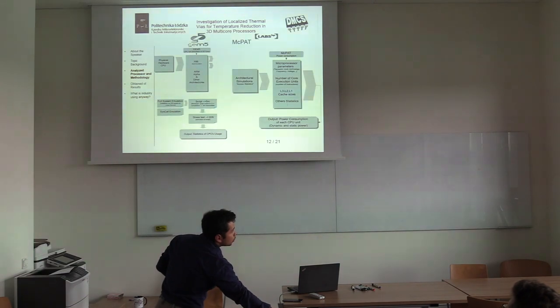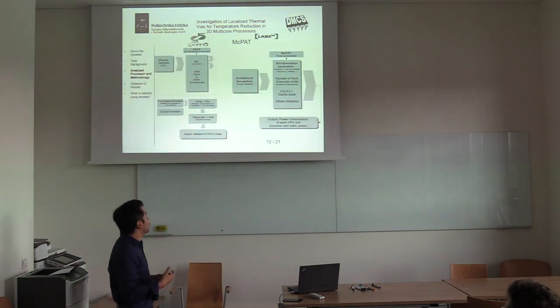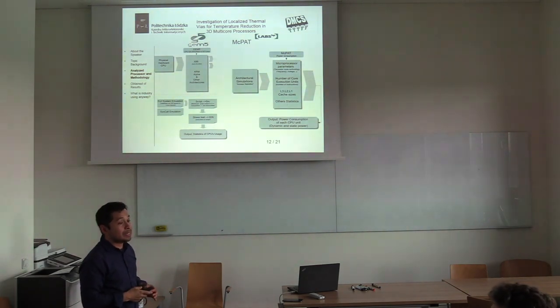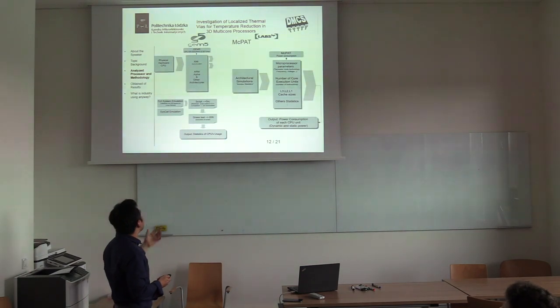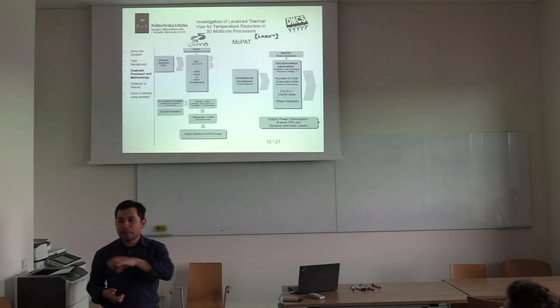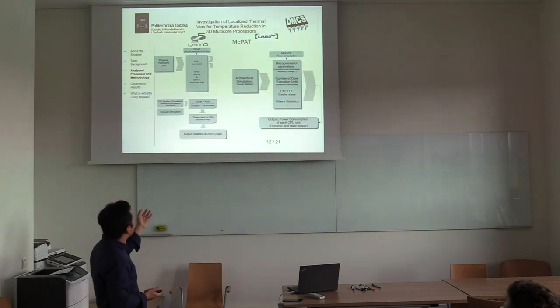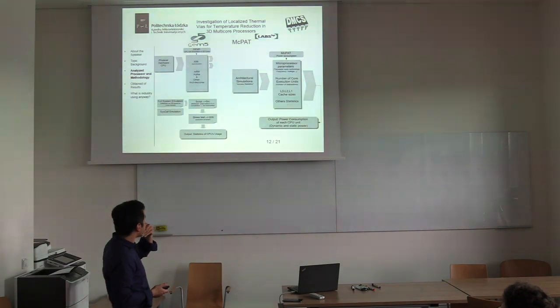I remember we were doing something with cryptography. The software was running cryptography because it demands a lot of the CPU, the mathematical area of the microprocessor. So we were getting as an output the statistics of the CPU's usage in every part of the microprocessor. With that, we were putting it inside of another simulator called McPAT.